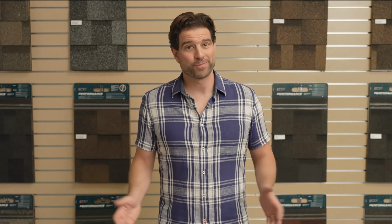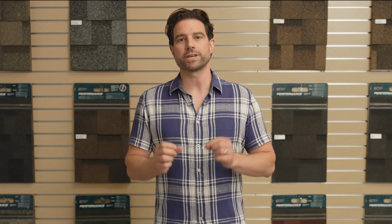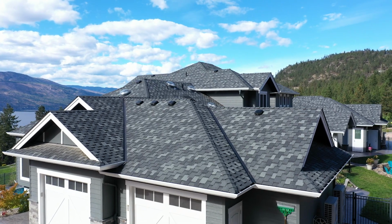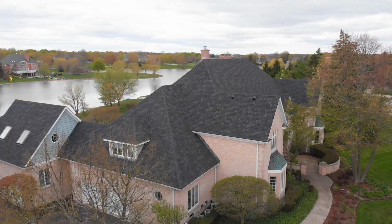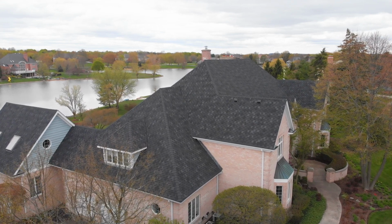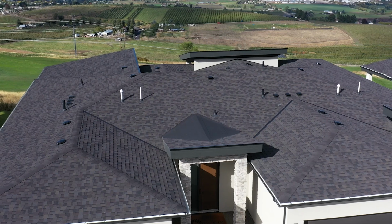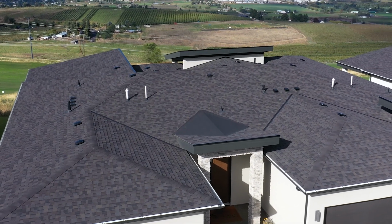I'm Scott McGillivray. Whether you're designing your dream home or replacing old shingles, it's important to consider the big picture. Now, shingles are often an overlooked aspect during the design process. While everyone knows they play a huge role in functionality, they also significantly impact curb appeal and the value of your home. Let me guide you through my design choices using IKO's Dynasty Brownstone shingle color.